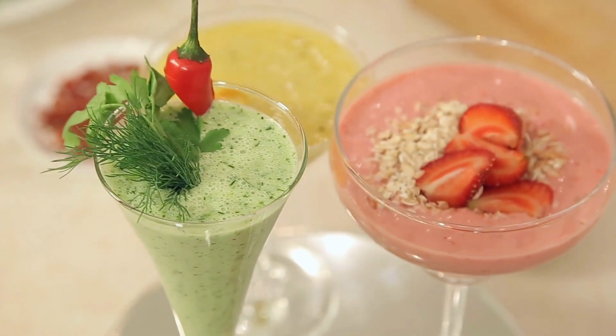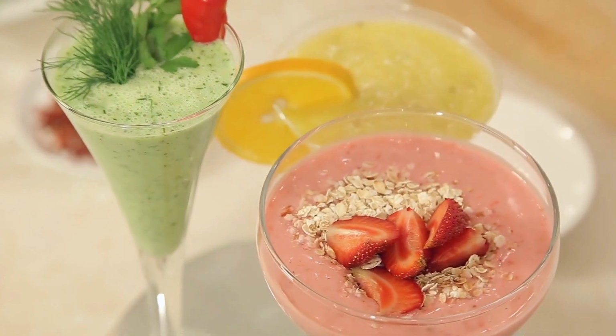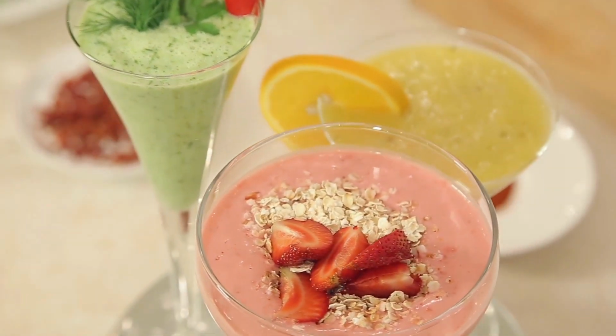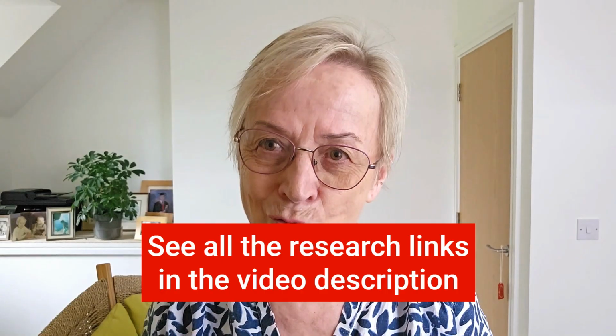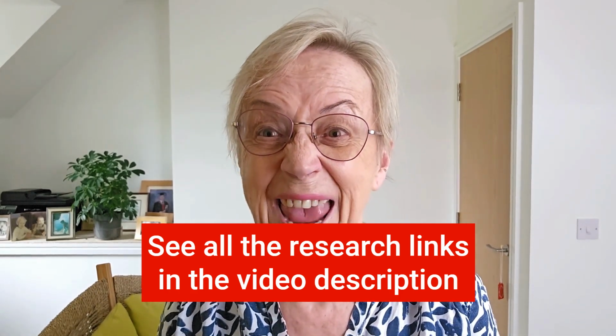Bananas in smoothies. It seems like a match made in heaven. I don't know about you, but if I'm making a smoothie or buying a smoothie, I want banana in it. But some recent research from the University of California may actually make you think again.